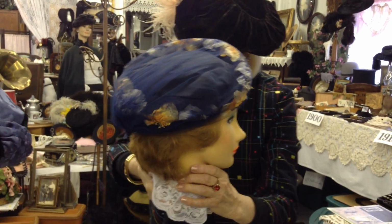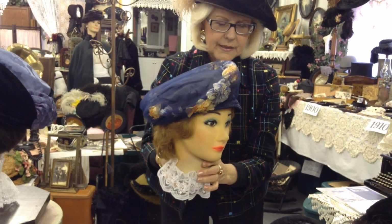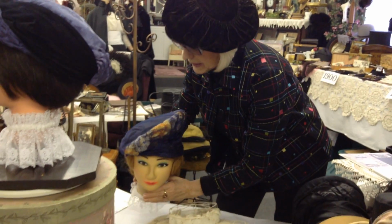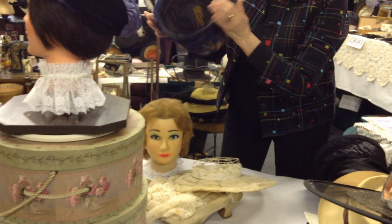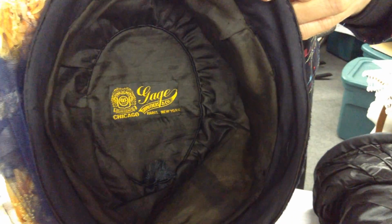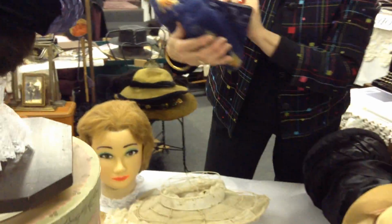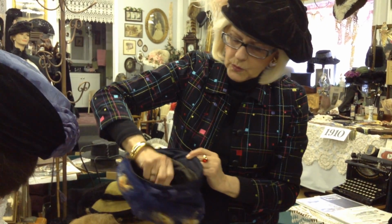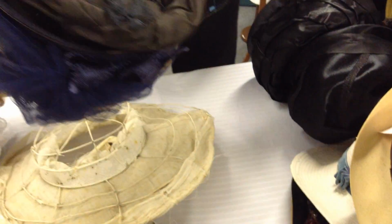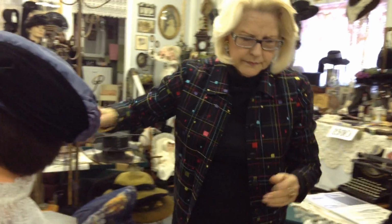And this love of the geometrics swept the world of art and design by the 1920s and eventually became known as Art Deco. But the geometric appreciation began in the teen period. So I'm going to show you the inside. Here we go. It's a Gage hat. Now anybody that buys hats knows that Gage is a company that's around through the decades. Just fantastic. Gathered in the center lining. Oh, it's got a little bow at the back where the gathered part opens up. A little bow. I'll tell you about that later. Remind me.